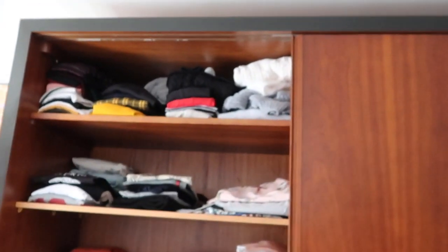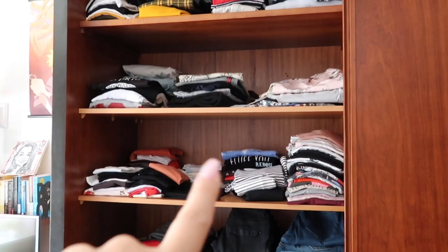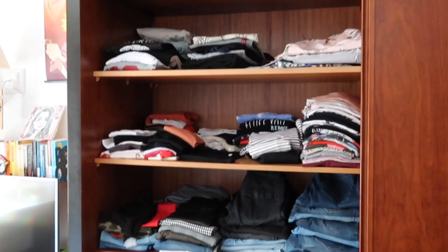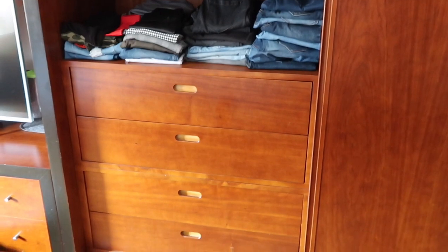On the other side, I have all my tops. This is everything for winter. This is like school dresses and stuff like that. Ooh, this looks messy. Oh my god. So these are all my tops, like t-shirts and stuff like that. And there are all my bottoms, jeans and blah blah blah. I will not open these drawers because why should I?